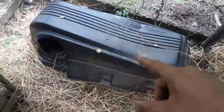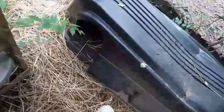This is an old lawnmower bagger. They used to lay in it pretty good, but I guess they decided they didn't like that one no more. But with these, all you gotta do is pop the top. See? Clean it out. See? That way if there is a hen in there, you're not blocking the exit where she's gonna run out.